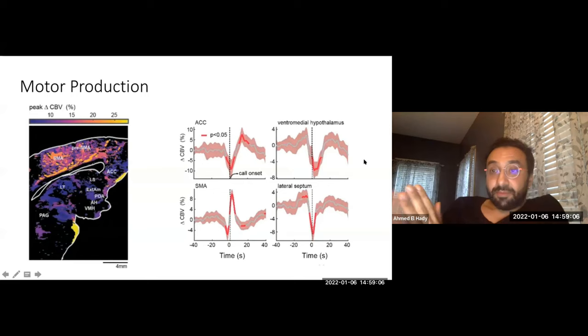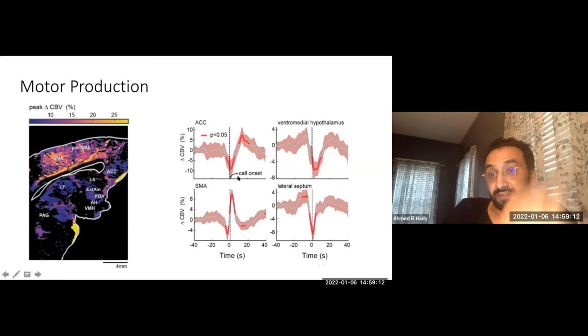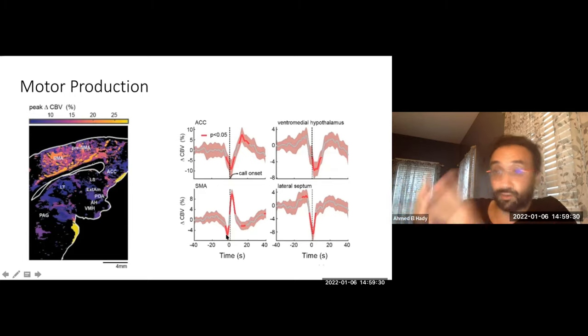We do the same as we did with sensory perception to look at the differential activations in different areas. The dotted line here is the call onset. Some areas are activated before the call onset and some after. The ACC is activated on the call onset, but motor areas, like the supplementary motor area, are activated, as we would expect, just before the onset of the call. The same holds for the respiratory areas, specifically the reticular formation. Areas like the lateral septum and ventromedial hypothalamus, which are part of the social behavior network, become activated just after the call onset.